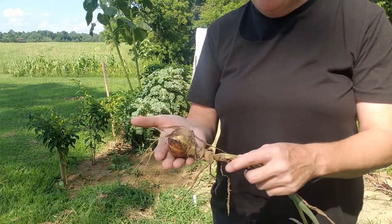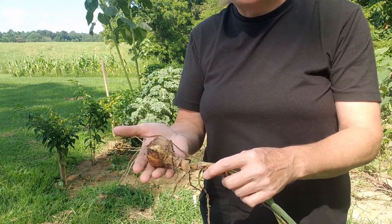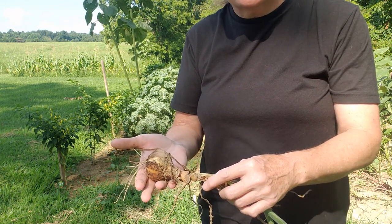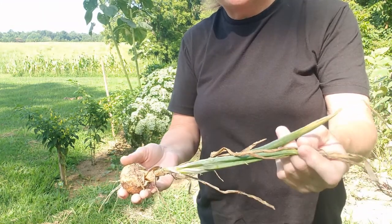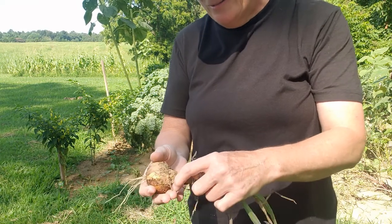Not doing too bad. That's about average size for what I've gotten. This is my first year growing the onions. But we have a lot more inside, various sizes. I let them stay in a little longer. You can see they were dying back, so not totally, but they were doing a good job of dying back. They were just taking their time doing it.